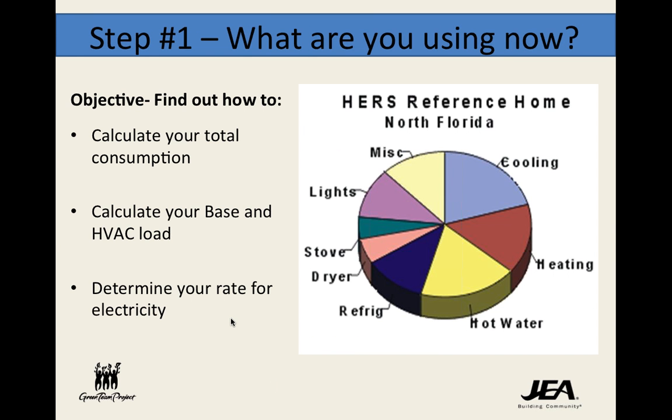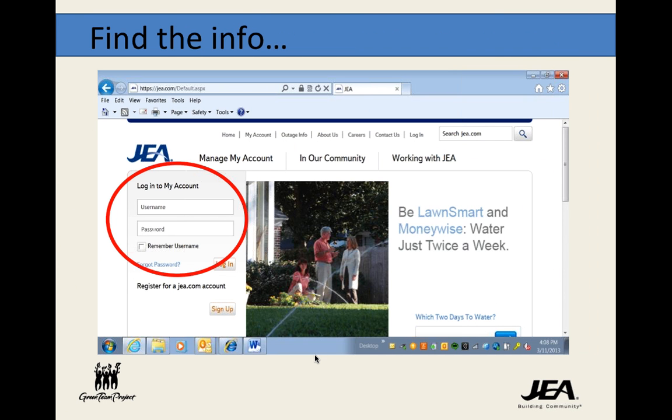In order to figure out how much you can save, you have to figure out how much you're using. I like this pie chart here because it is specifically for North Florida, and it shows that heating, cooling, and then heating our water represent a little bit over half of our energy bill. So we are definitely going to pay some attention to that.